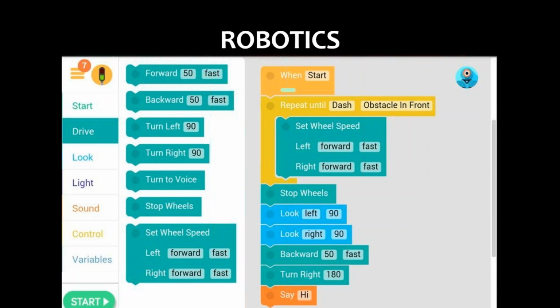How much is the BB-8? The BB-8 is just over $100. That's also the case for the Clear Sphero, and the Dash and Dot would be $150. You get 2 robots with those.